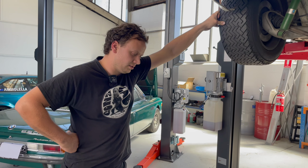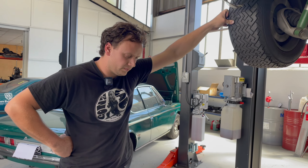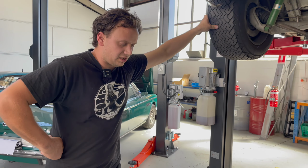Oh right, okay. So what year is the actual car? 76, this one. Right, okay, so that cusp of the turnover from... Yes, just before the SC.